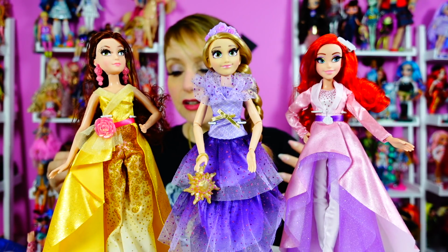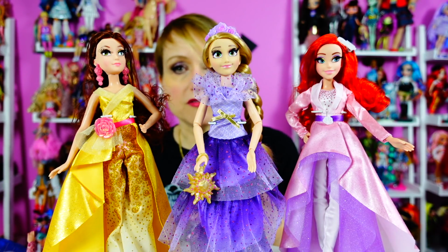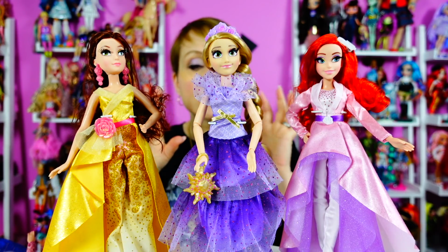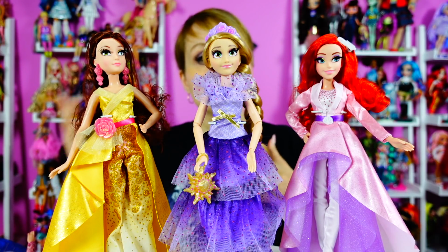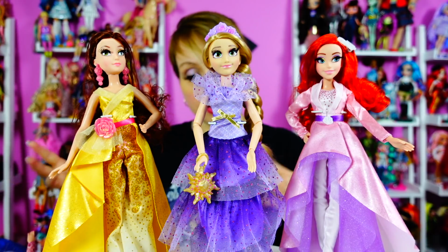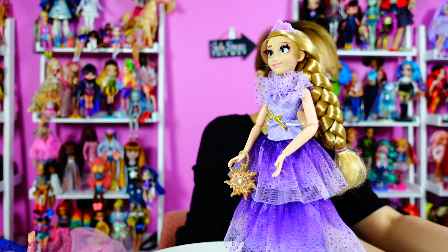Or not old lady-ish, but not modern is what I'm going for. And I feel like the concept behind these dolls was to create modern-looking, runway-like fashions based off of their Disney style. So we're going to start with Rapunzel, just so you can see what I mean about the outfit.